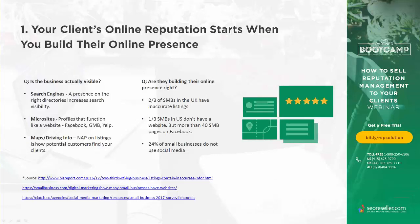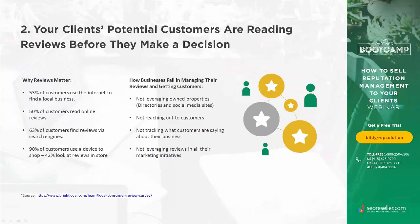Exactly. So let's talk about reviews in general and how important they are in your customer's ability to make a decision. Why do they matter? That's a big thing. Whenever a client or customer searching for a business goes online, one of the first things they look for are the reviews for the business. These are the ones which basically instruct them on whether they're going to use the business or not.